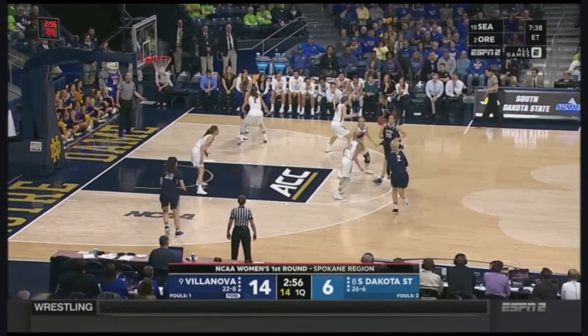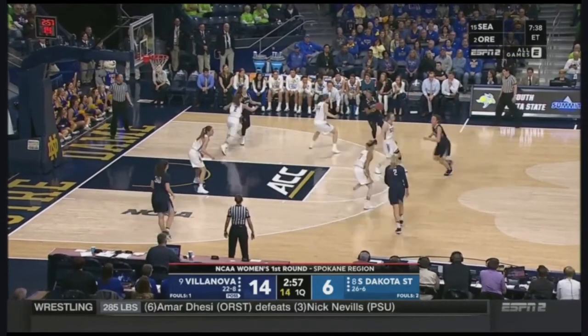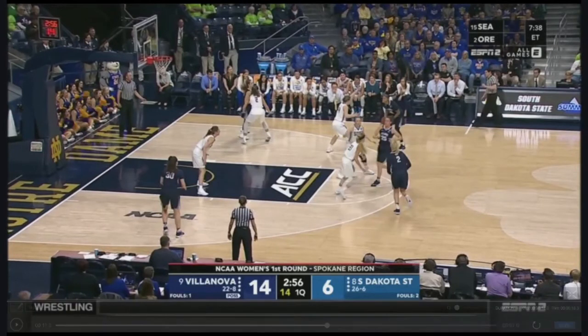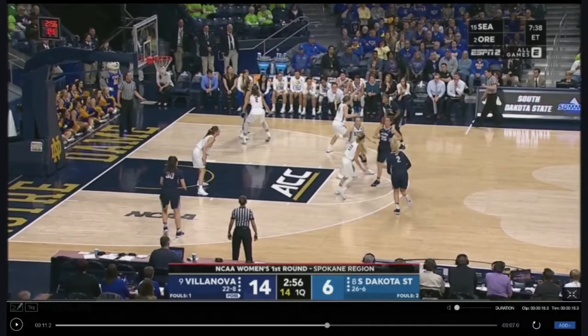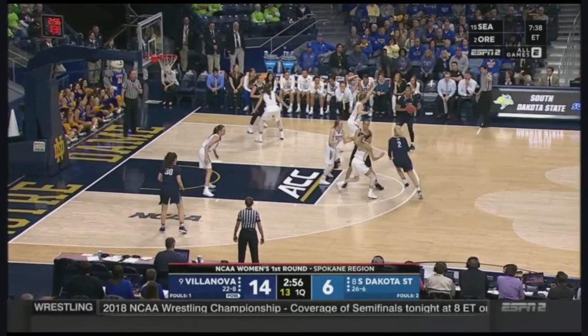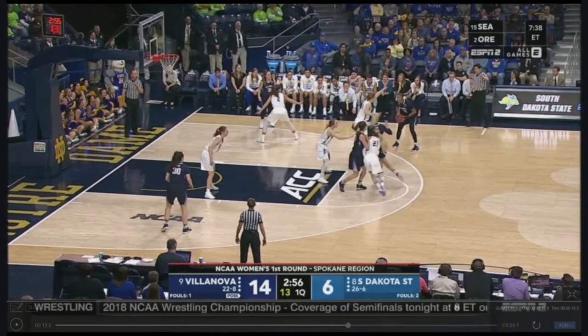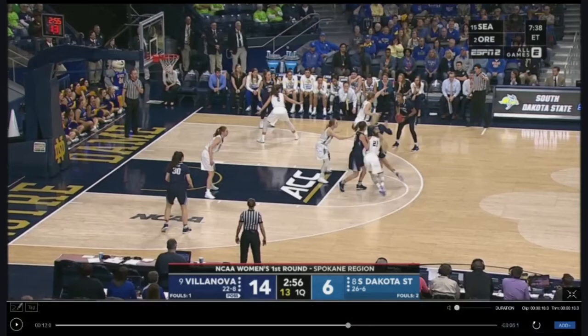And then again, here's a principle. When the screen is set, one person goes out, one person goes in, the other person goes out, right? In this scenario, the person is coming off the screen. She goes in, right? She curls it. By her curling it, her defender is staying with her over the top. The person guarding the screener has to show and help, because if she doesn't, it's going to be an easy pass, either for a shot here by this person once they get down here, or they can dump it off to number 30 over here, okay?